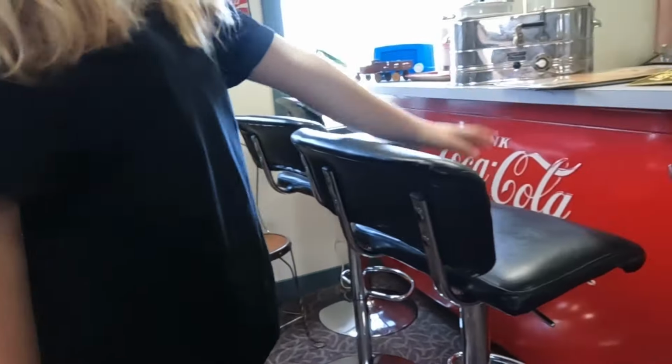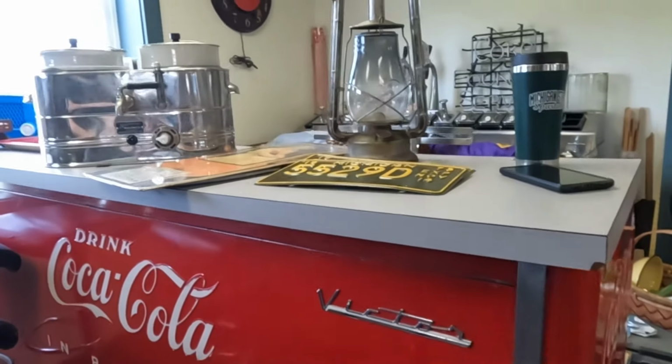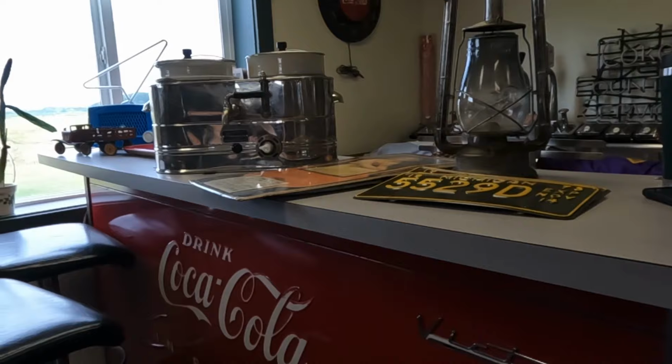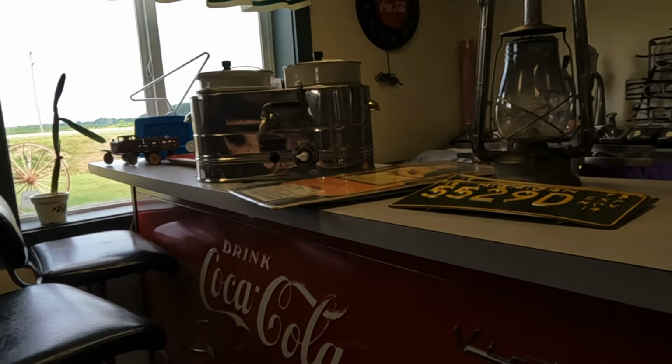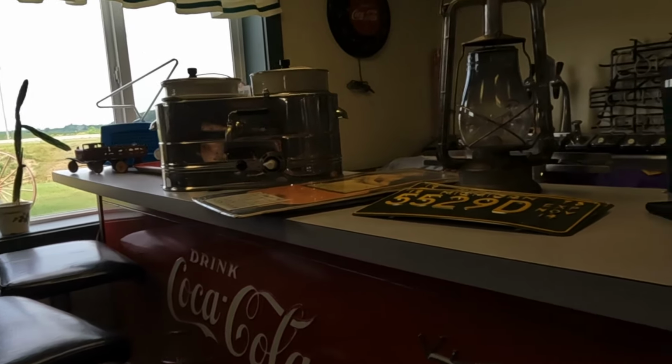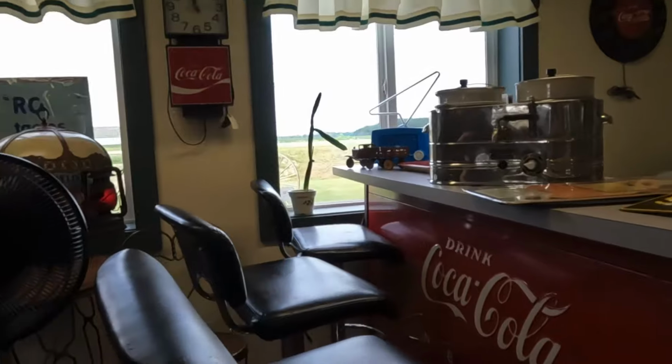Cool. Oh, look at that. They got the old fountain. Yeah. It's like a whole ice cream thing. It is. And then they got the neon light to go with it. That's really cool. That's awesome.